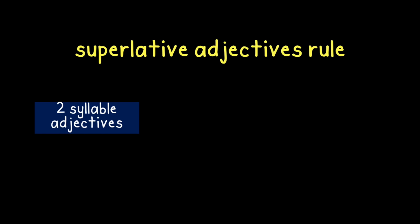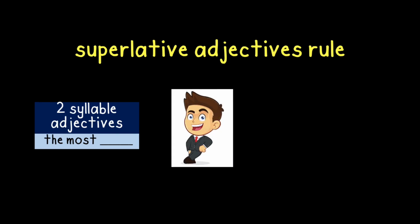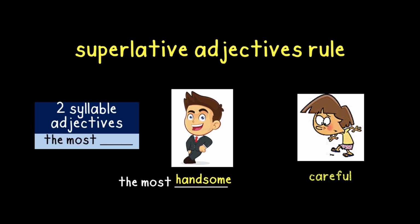Also, in two-syllable adjectives, we use the most. Some of the words such as, look at this man. He is very handsome. So, if he is the one that is the most handsome, we will say the most handsome. Another example will be careful. So, to transform this word to its superlative adjective form, we put the most. It becomes the most careful.